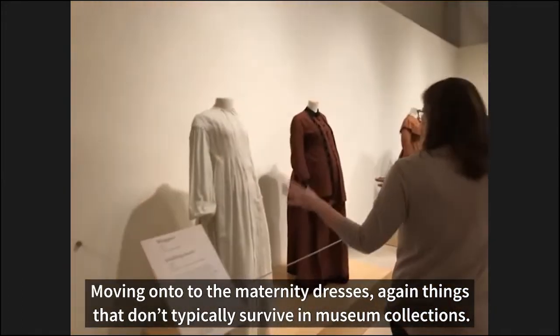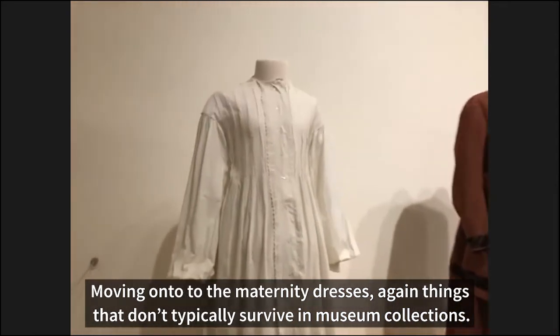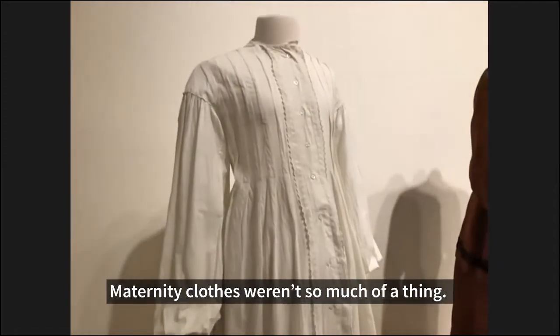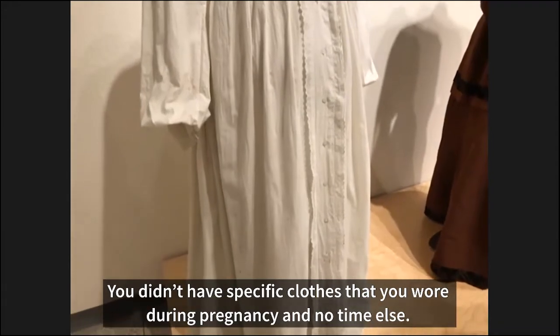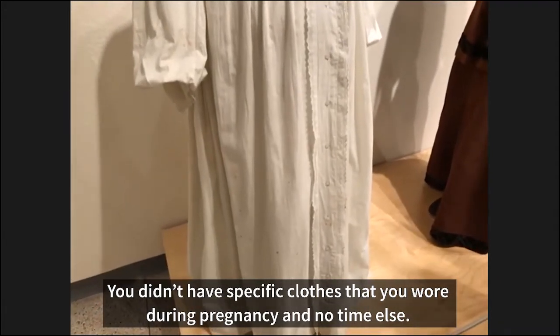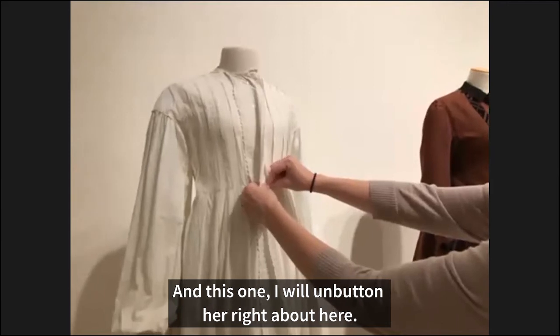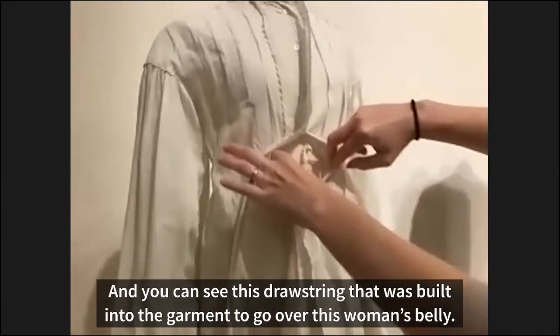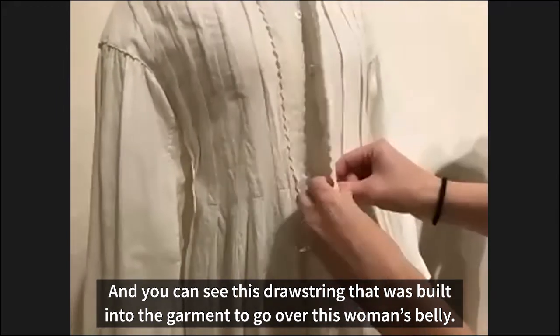Moving on to the maternity dresses. Again, things that don't typically survive in museum collections. Maternity clothes weren't so much of a thing. You didn't have specific clothes that you wore during pregnancy. Instead, you took an existing garment and modified it for a pregnancy. And this one, I'm putting her right about here. And you can see this drawstring that was built into the garment to go over this woman's belly.